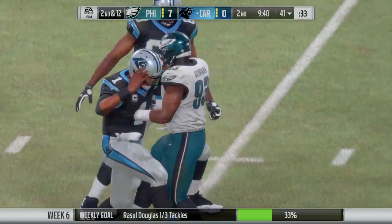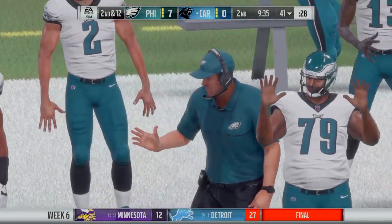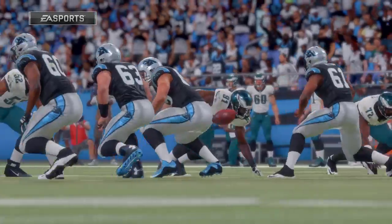I mean, you know me. Normally, I don't have a lot of empathy for the QB, right? In this case, definitely. He's been under constant duress this entire game. I don't know how he's surviving back there. And to think, there's still a long way to go in this football game.